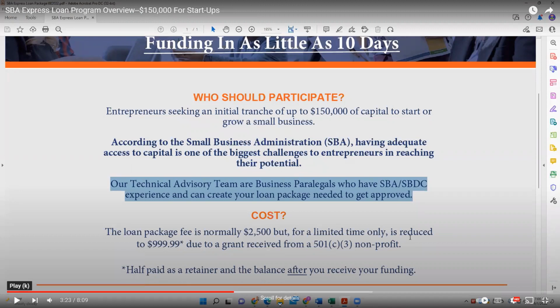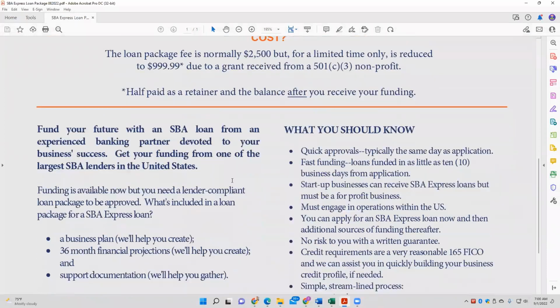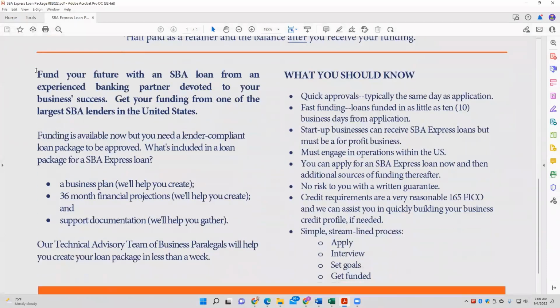Let's go on. So it doesn't get any better than that. Let's scroll on down. So as we see here on the screen, we can help you fund your future with an SBA loan from an experienced banking partner devoted to your success. The bank that we're working with is one of the largest SBA lenders in the United States. They have a department specifically focused on this program, SBA 7A Express loans of $150,000 or less. We're getting approvals in the same day, in many cases an hour or two, and the funding is fast in only 10 days, technically 10 business days.